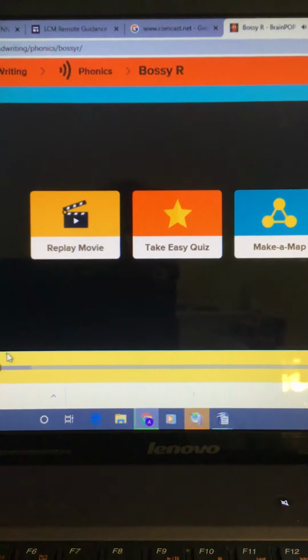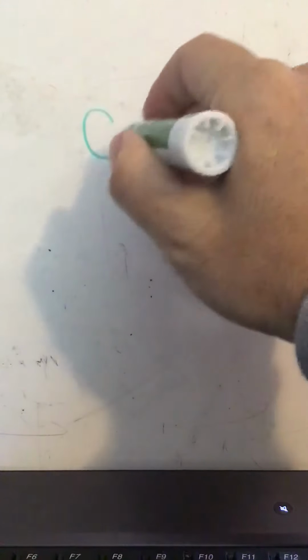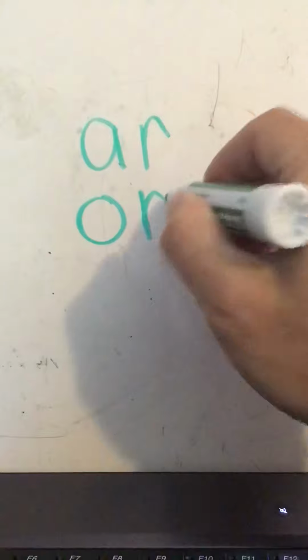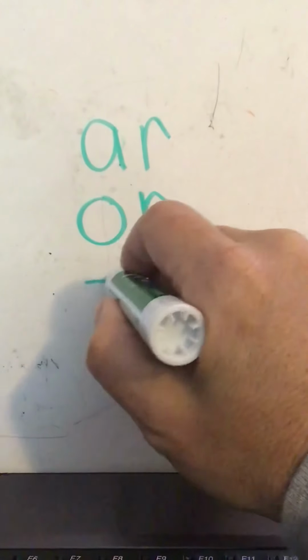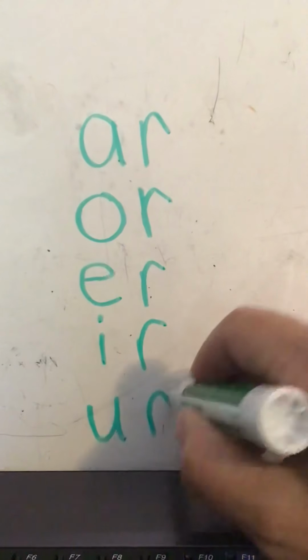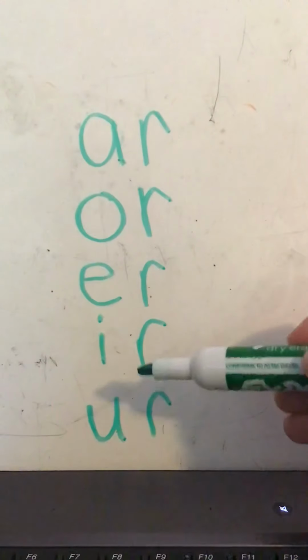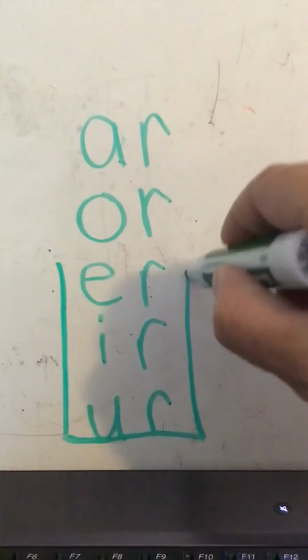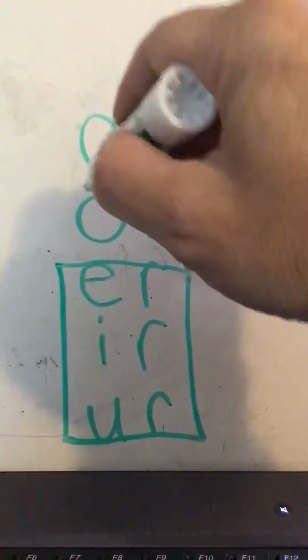Okay, so please make sure we are practicing this week on our bossy R sounds. Remember, when we have AR, that says R. Sorry, I'm trying to write backwards. There we go. When we have OR, it says or. When we have ER, IR, or UR, they all say er. Your spelling words this week are practicing that sound. A couple weeks ago, we practiced R and or.